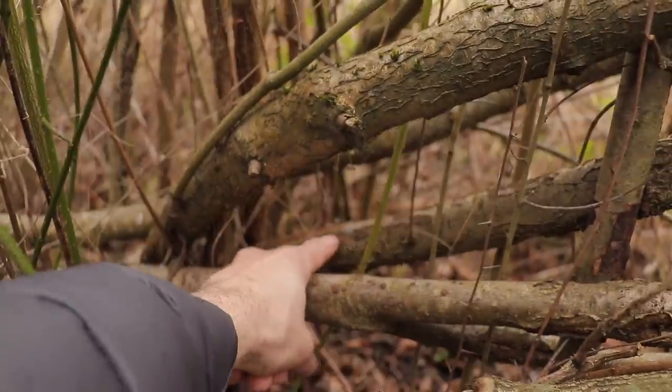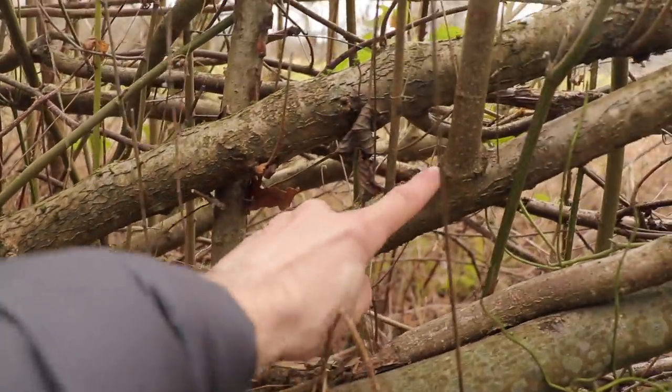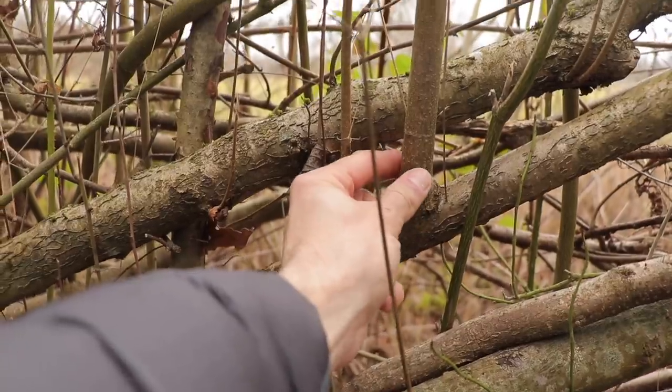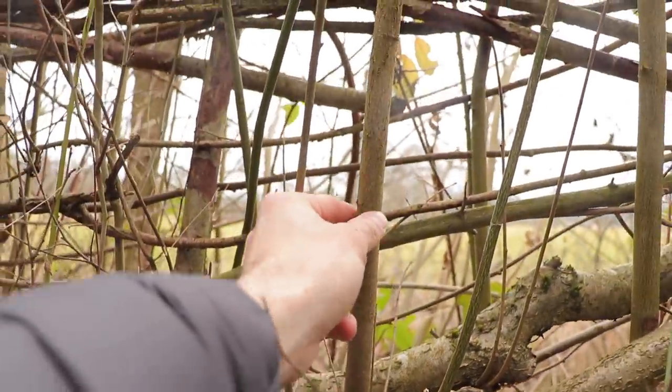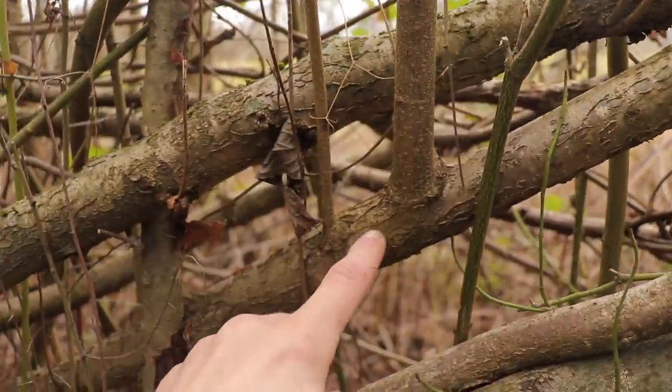If we just follow this one here, where my finger is, just follow it along, look at that. There, that is a new shoot. Well, it's a couple of years old now. It goes all the way up there, and look how straight it grows. So you can create a resource from almost nothing, from just laying over a tree.